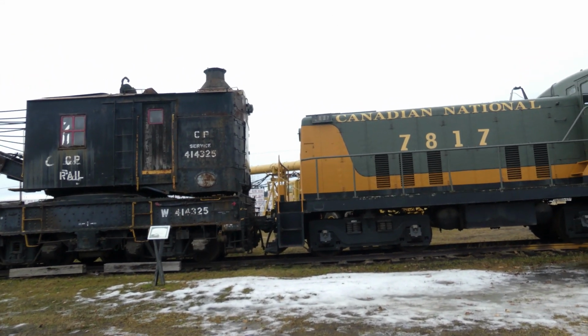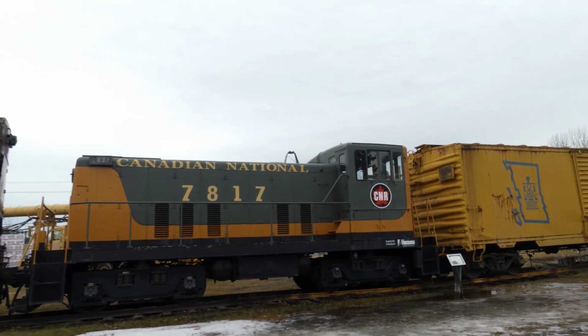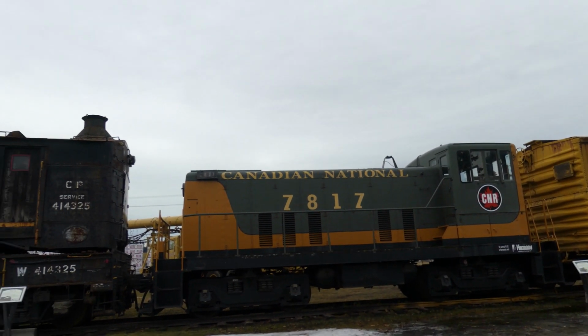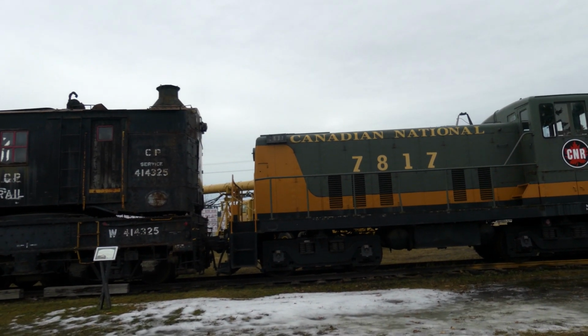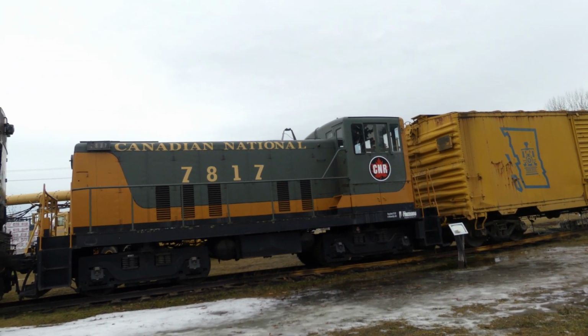And here we have another switcher locomotive. This is actually in its original colors, and this is Canadian National's 7817. It was owned by several mines and mills after its initial use on the railway, the last being Eurocan's Pulp and Paper in Kitimat.